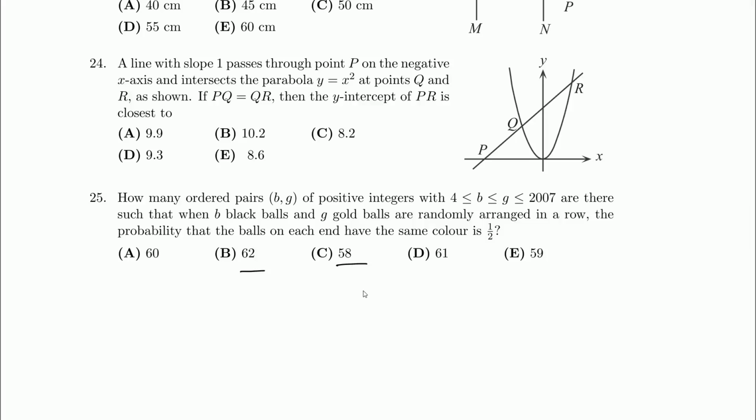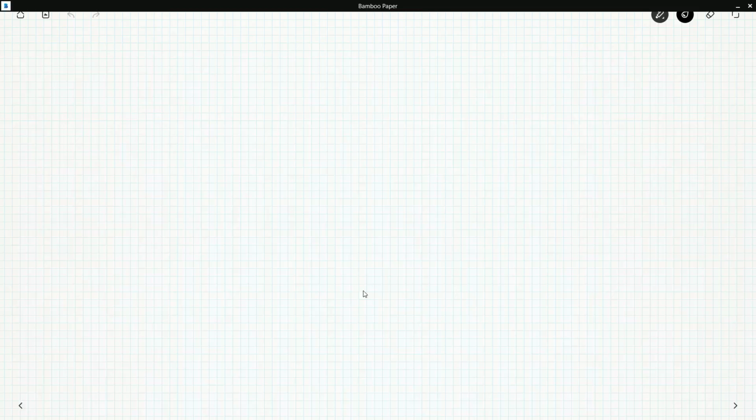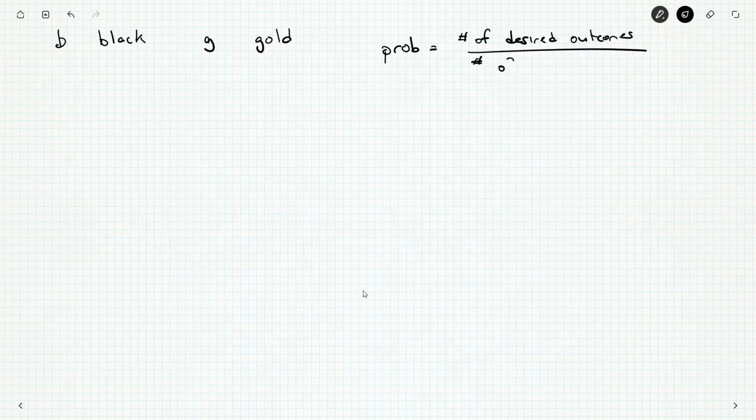Well, they're asking about probability. Let's see if we can just get this probability in terms of B and G. Maybe there'll be some sort of 3G minus 2B has to be equal to 0 or something, and that'll narrow down our possibilities. Okay. So if we have B black balls and G gold balls, probability is the number of desired outcomes, in this case, the end balls are the same color, over the total number of outcomes. So how many ways are there to arrange B black balls and G gold balls?